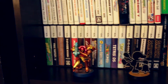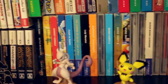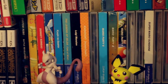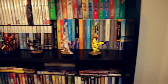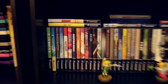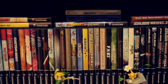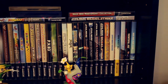Anyway, here's some DS stuff. Got Game & Watch Collection 1 and 2 there. And here's my Japanese GameCube collection. Donkey Konga 1 and 3. Yeah, nothing too interesting there. Smash Bros., Sunshine. Anyway, here's my American games. Nothing too interesting. Chibi Robo. Got the Zelda games.